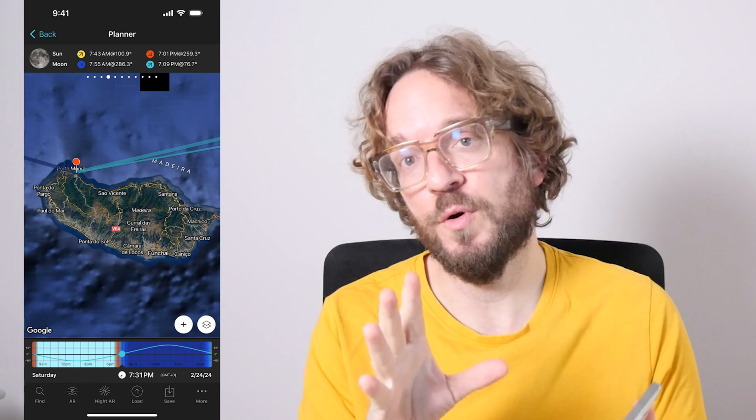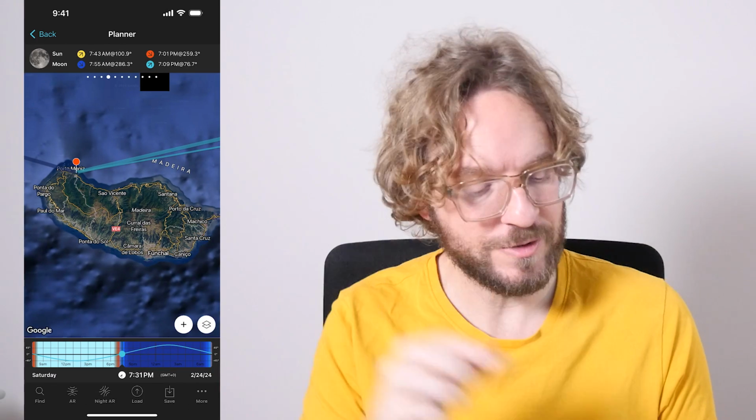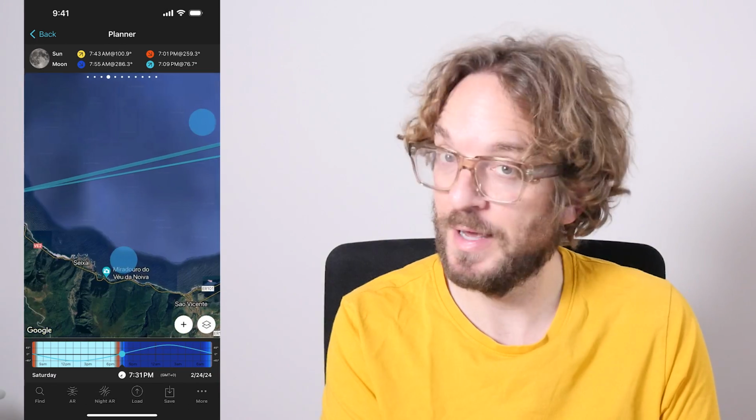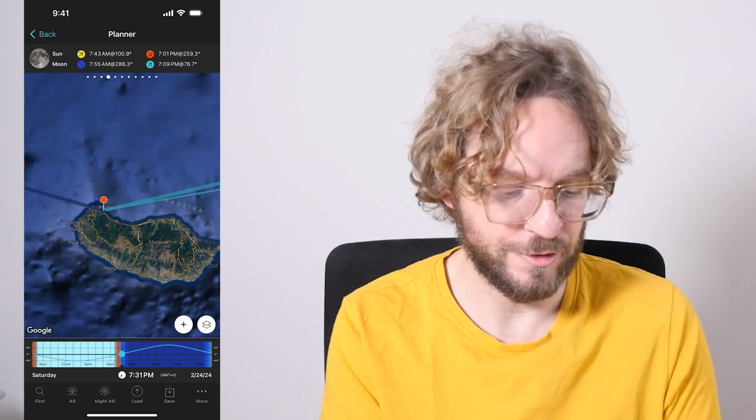On February 24, we had the full moon. And as you know, the full moon gives us plenty of great opportunities to play with it and to find amazing compositions with it. So, as always, based on the moonrise direction, the thick light blue line, or the moonset direction, the thick dark blue line, plan your shot.